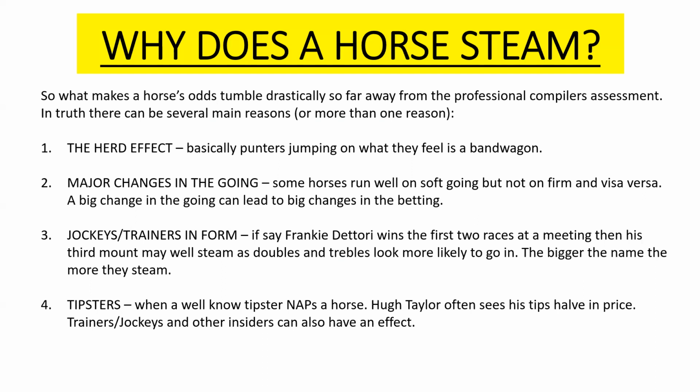That halving in price will then lead to more people piling in, and suddenly you find a horse that should be 8.0 on Betfair is down at 3.5, and I see that as a brilliant opportunity to lay the horse at that price, because often Hugh Taylor is, in my opinion only, not that good.